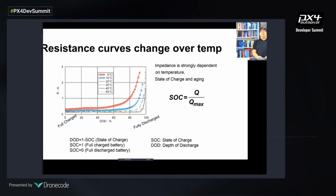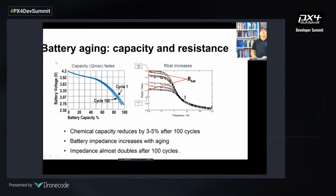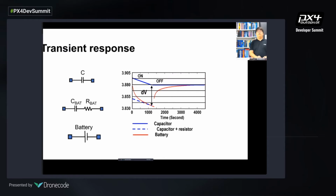using the battery more than 100 cycles, you will also experience a change of resistance because of age. So this shows the battery aging. In cycle 1, it will show the top graph here, while cycle 100 shows a slightly lower voltage. And also internal resistance changes like 2 times. So this resistance change has to be addressed to measure the proper energy level of the battery.